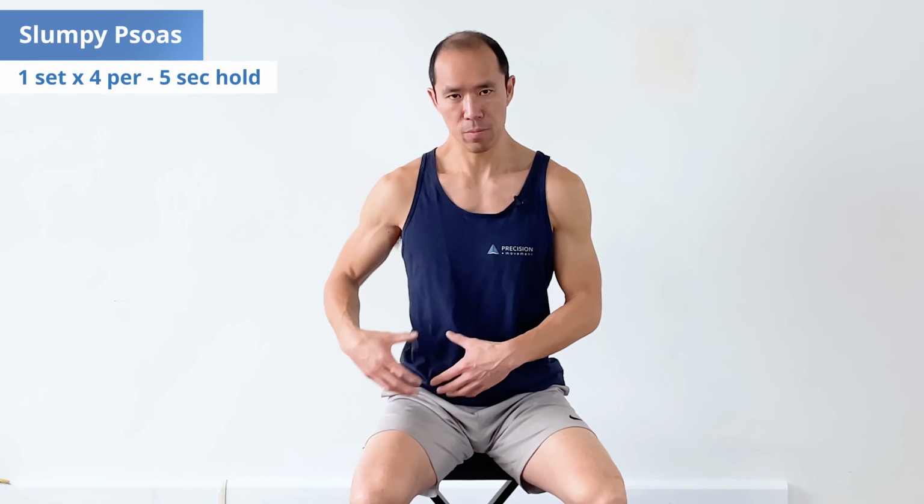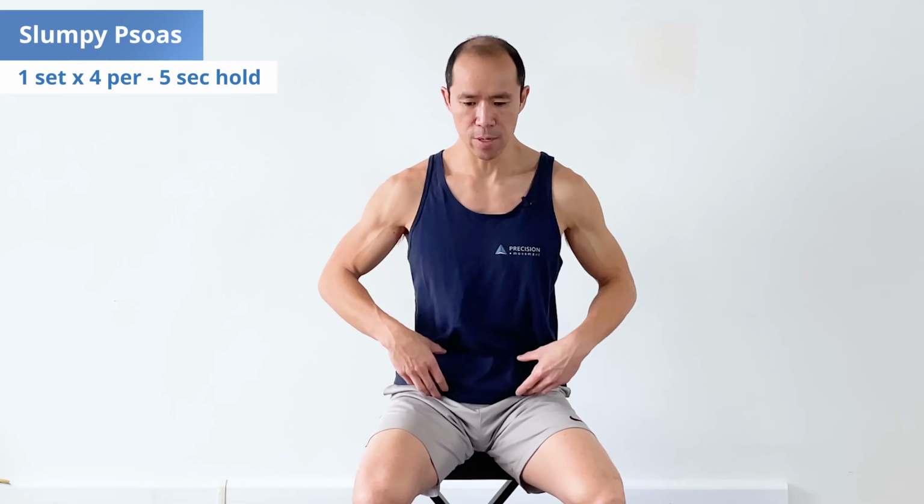It works the psoas in its shortened range of motion, which is where it often gets weak, and it helps to get some core stability going as well. So there's a lot of benefits to this exercise. And again, it's one that you can do throughout the day when you're sitting. If you sit at the desk a lot, it's a great one to keep this really important muscle for low back pain and for healthy hips.